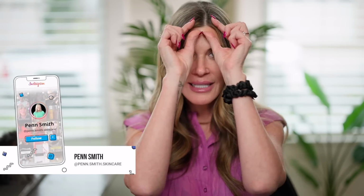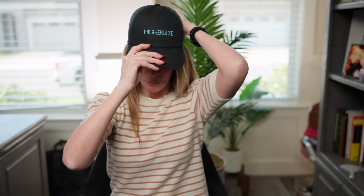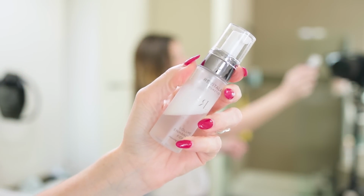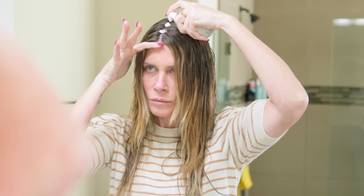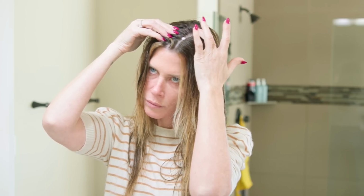Now recently I did go in myself and put a couple of foils in, but other than that I've really been just leaving my hair alone. I've been using my red light mask, or my red light hat, from Higher Dose. I've been doing all of the things like my Revitalash Foam, trying to encourage it to grow a little bit faster. That's how I'm handling my hair situation.